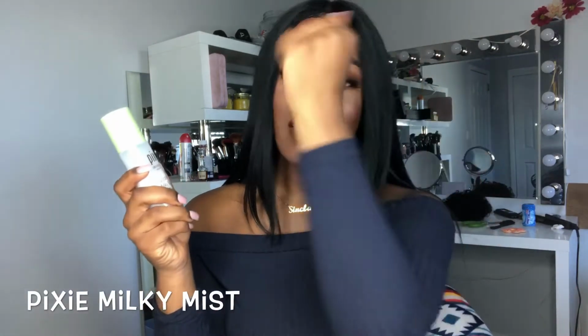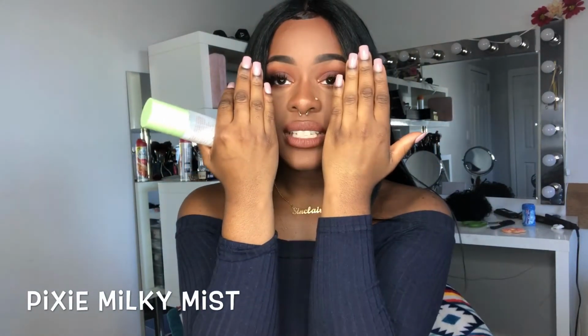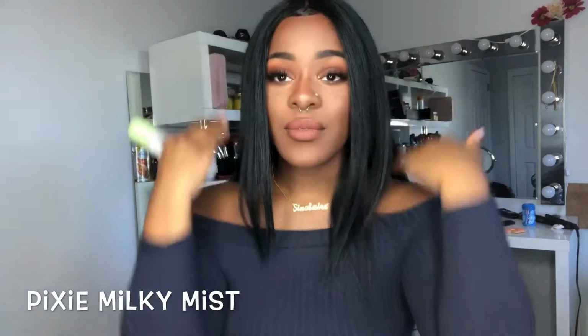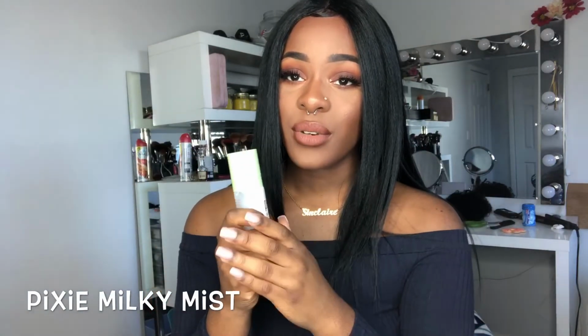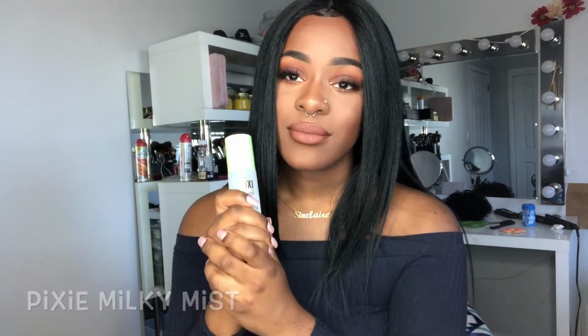foundation, I like to spray this on my brush beforehand just to go around, especially when I'm wearing a matte foundation, because man, the perimeter of my face is dry, while the middle is more oily. So using this while putting on my foundation, it's really a lifesaver.